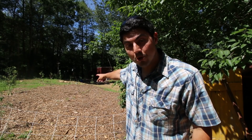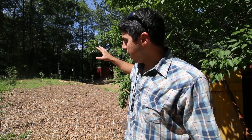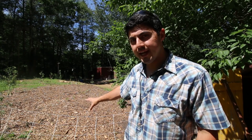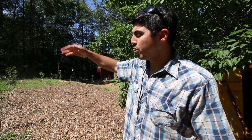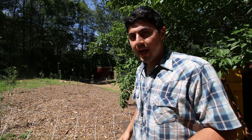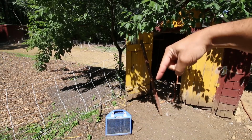Back through here is our permaculture food forest. We planted lots of trees and bushes and shrubs that produce all kinds of fruits and nuts. We have it fenced with this electric netting right now. In the future we will do a more permanent fence, but for now, to keep the deer out and any other things, we just quickly put up the movable electric. And it's solar powered. I got a charger right here being powered by the sun, keeping this protected, which is nice. We'll take a little walk through our food forest here.